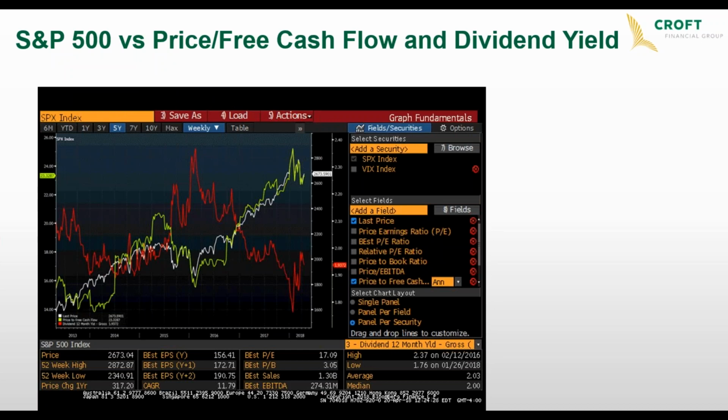Now, looking here, if you see the green and the white line, the green is a metric I really like. It's the price to free cash flow. This exhibits the multiple expansion that's happening over the market. Multiple expansion is one of the metrics you have to be concerned about for bubbles forming. So we are comfortable with the current multiples, but we don't see a lot of multiple contraction happening in the future.